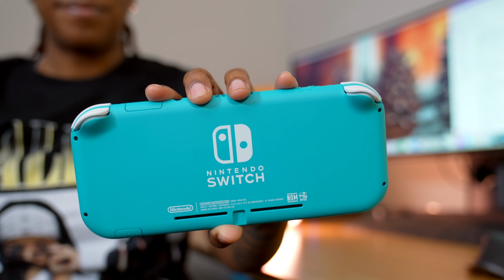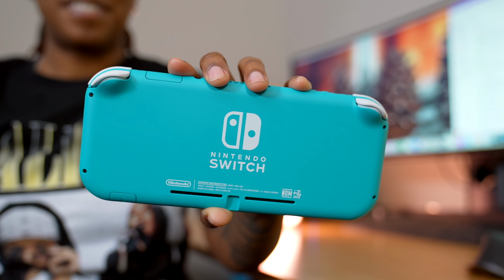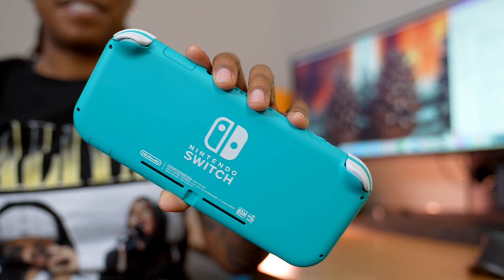I love gaming on the Nintendo Switch Lite a lot more because it's smaller, and it seems like between the Switch Lite and the regular Nintendo Switch, the Switch Lites right now are a little bit easier to come by.